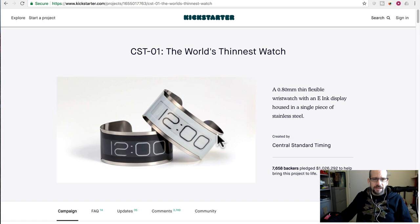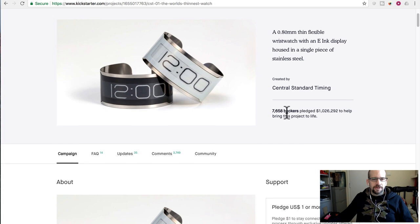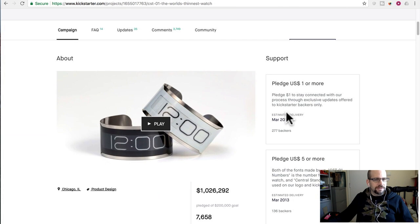Basically, this is a kind of wristband with a super thin e-ink display. It claims to be the world's thinnest watch, a 0.8 millimeter thin flexible watch, e-ink display, yada yada yada, stainless steel, single piece bracelet. And this thing got $1 million basically, and over 7,600 backers. And the reason we're talking about it is because it didn't happen.